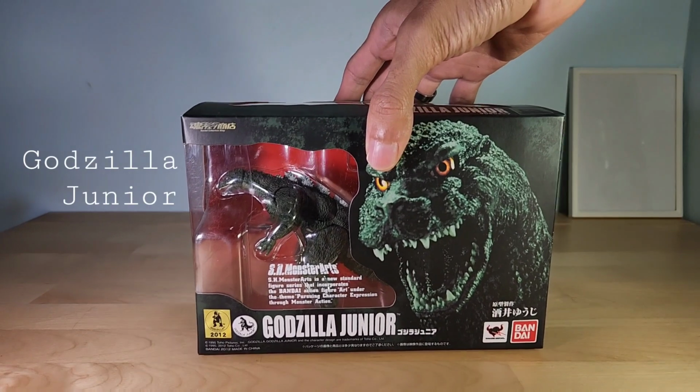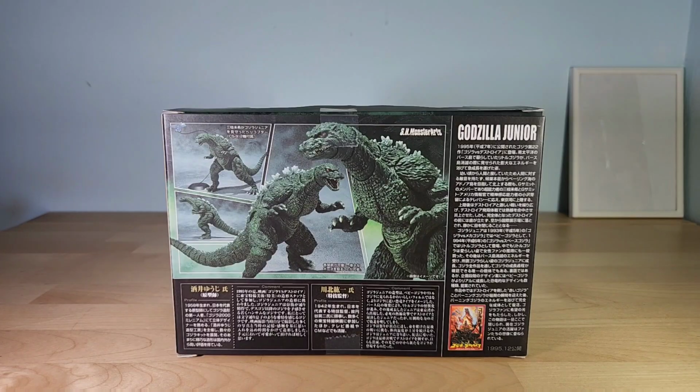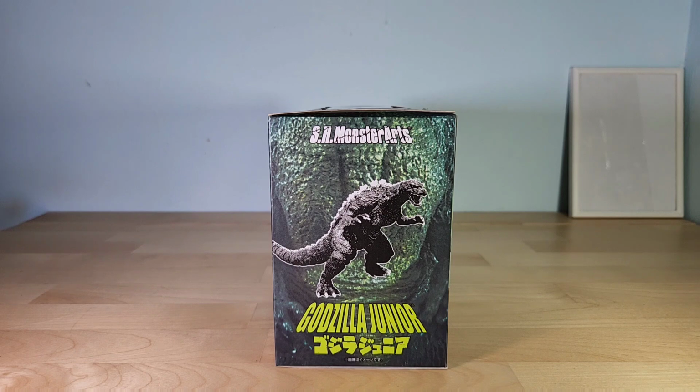After some big Zillas, Godzilla Jr. finally makes his appearance, albeit as a Bandai Premium Web Shop exclusive. Instead of tanks or effect parts, he comes with some mini helicopters instead.